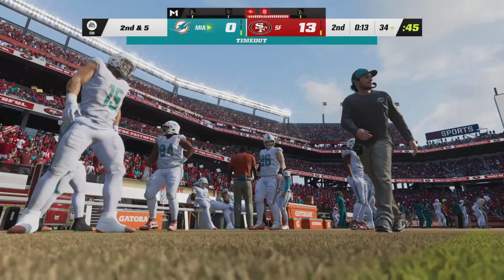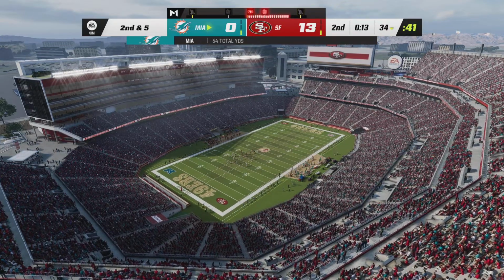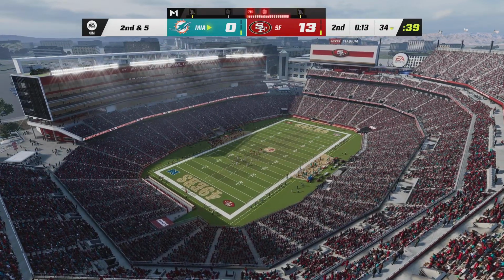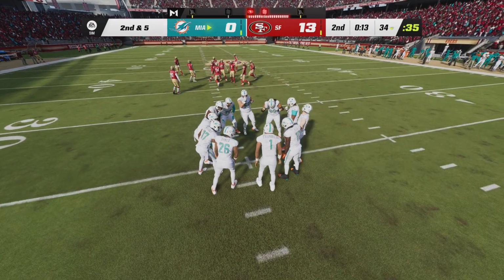And defensively, they're just looking to keep him contained as they're able to get him down. The Dolphins going to take their 2nd timeout as they'll stop it with 13 seconds to play in half number 1.